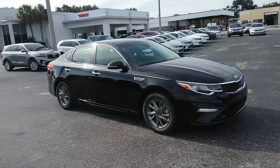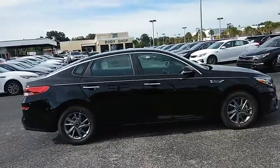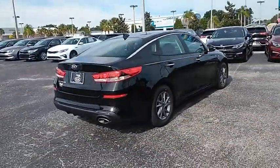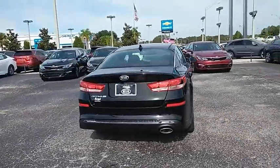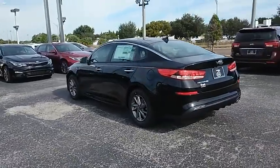Come test drive the 2019 Optima. The all-new Kia Optima offers a new level of style and performance features from Kia. The Optima also features engine management systems like direct injection and turbocharging, which enhance performance without sacrificing fuel efficiency.